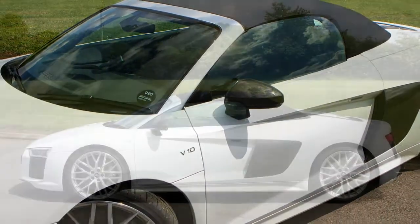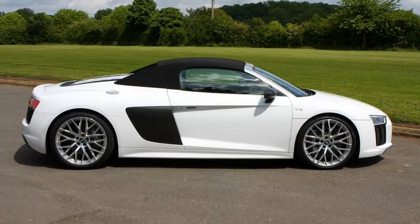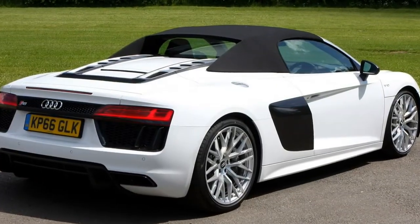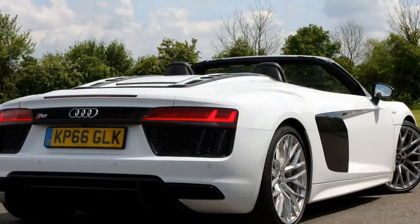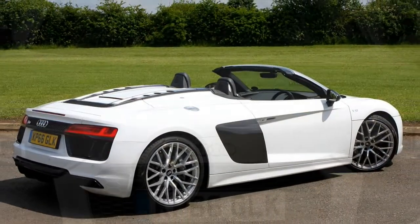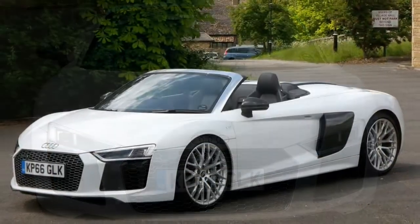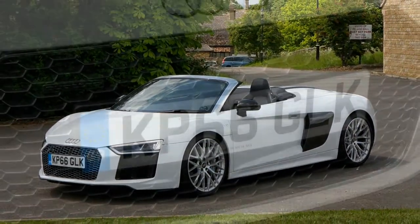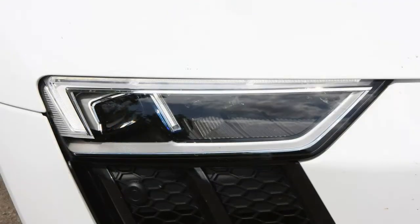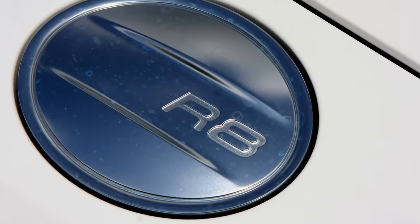540 horsepower, 540 Nm, 3.6 seconds 0-62 miles per hour, 197 miles per hour top speed, 24.1 miles per gallon, 277 g/km CO2. At the time of writing, engines like this are becoming increasingly rare. Many car makers are downsizing their power plants and installing turbochargers in an effort to lessen CO2 output and increase fuel economy.